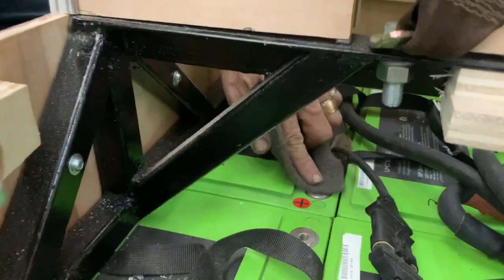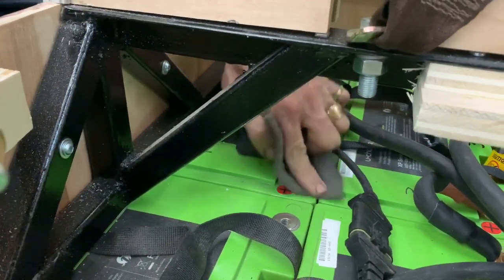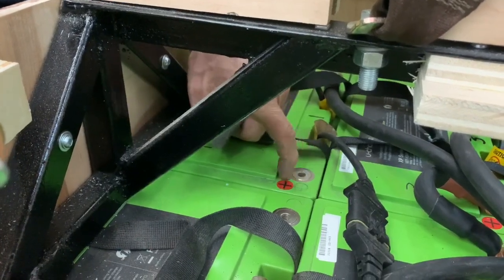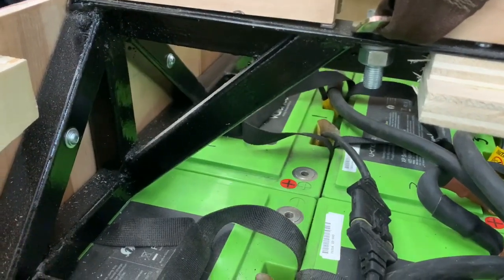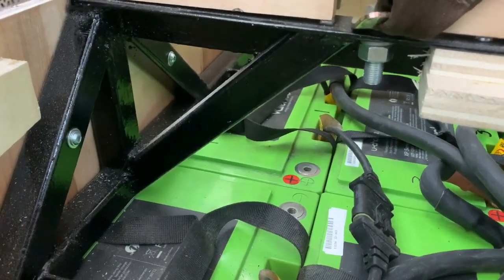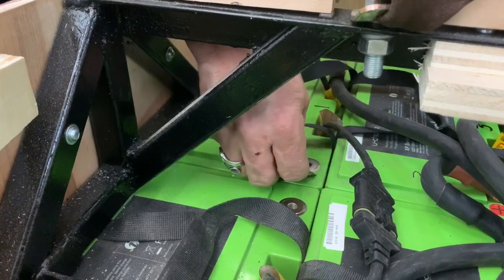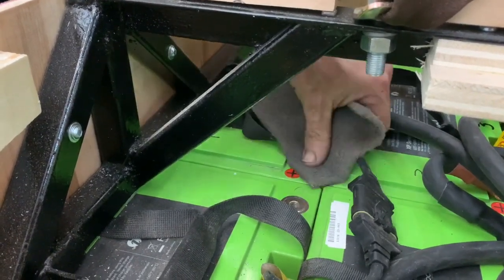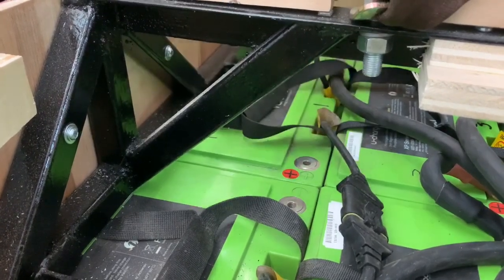To make sure we have a good connection, we're using a Scotch-Brite pad to clean the surface. As you can see, there's a little something there. And the Scotch-Brite pad isn't enough. There's a little razor blade. Follow up with the Scotch-Brite.